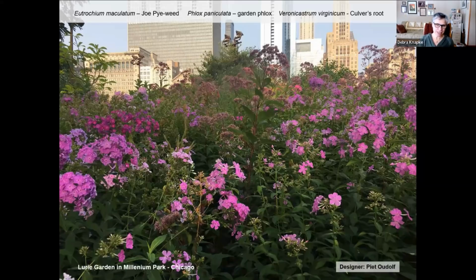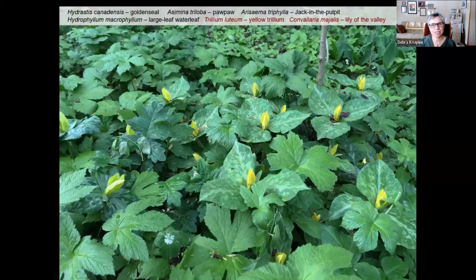It's Joe Pye weed and straight garden phlox, although I think I see a couple of Laura in there, the cultivar Laura. And it's a stunning design, and it's two plants. I wasn't here to get pollinator shots in this instance, but I did get some fantastic pollinator shots in other parts of the garden. It also was not the best time of day to take pictures because we were there at 2 o'clock in the afternoon. So it was not easy to get pictures.